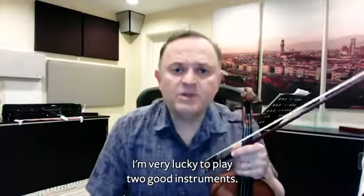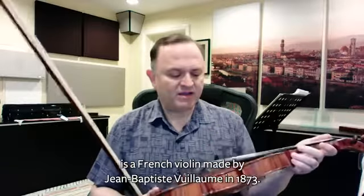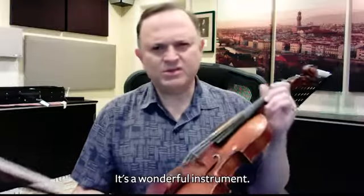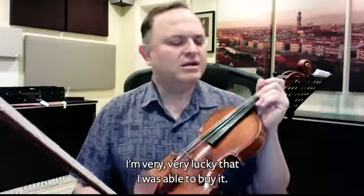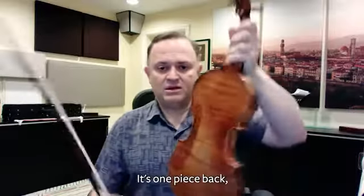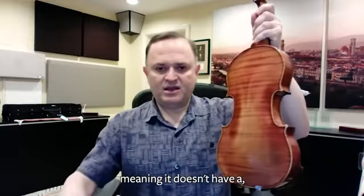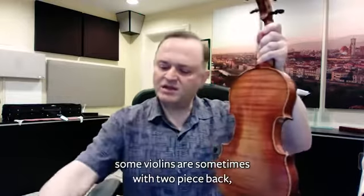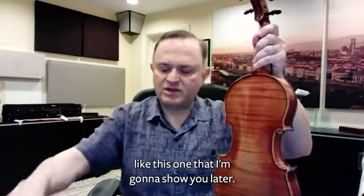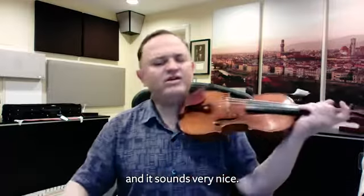I'm very lucky to play two good instruments. One I own is a French violin made by Jean-Baptiste Vuillaume in 1873. It's a wonderful instrument. I'm very, very lucky that I was able to buy it. It's a one-piece back, meaning it doesn't have a seam. Some violins have a two-piece back, like this one that I'm going to show you later. And it's very beautiful, and it sounds very nice.